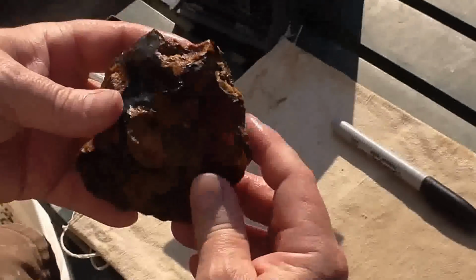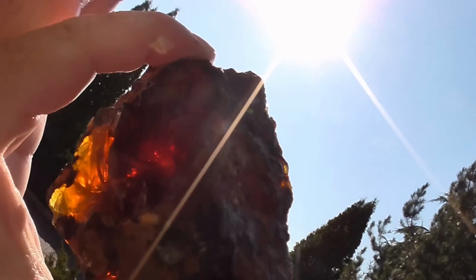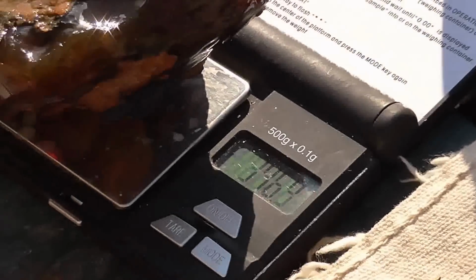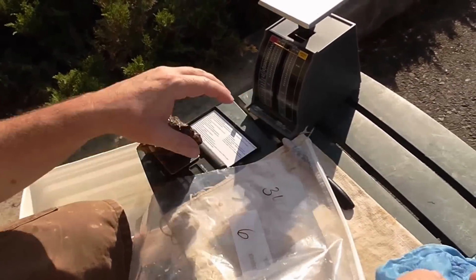We're looking at opal number 6 now, I believe. This one has got some facet grade in it. I don't know that all of it will be. It's got some real beautiful looking opal in there though. I think this was going to be mostly facet grade. Darker oranges, even little yellow areas. Just a beautiful, big chunk of opal. Let's get a weight on it. Oh, we are looking at 346.9 grams. Get it wrapped up and put away.